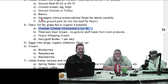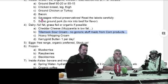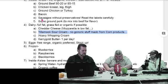Okay, if you're going to use sour cream for your salad, that's one of my preferred. Half the time I'll have a salad with sour cream as the dip over it. Half the time it's like hemp oil or vinegar and oil kind of thing. But if you like sour cream, don't buy the generic stuff. It is always made with corn products. Get real sour cream. So whether it's Land O'Lakes if you're in the Midwest, Tillamook if you're on the West Coast, get the real sour cream.